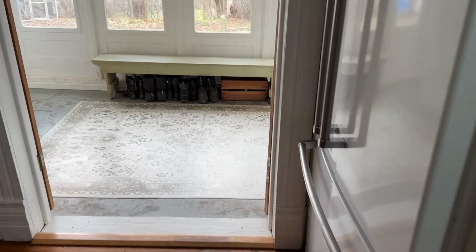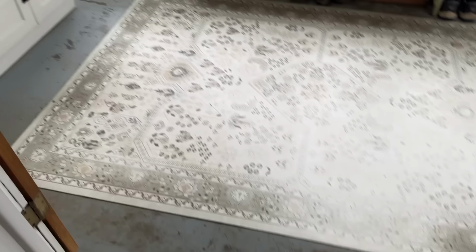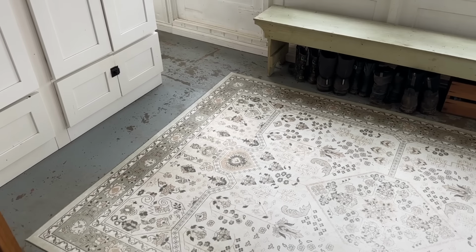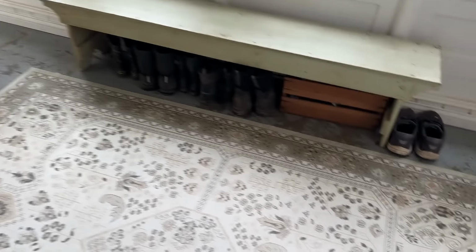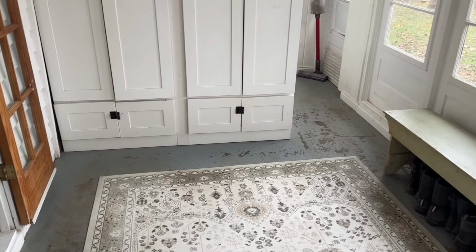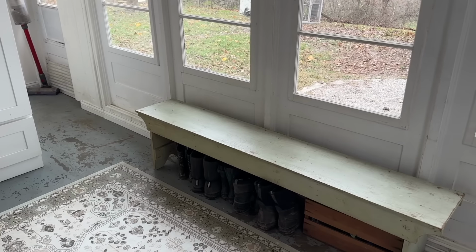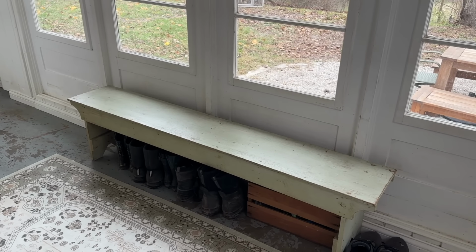And then we have our mud room here. We need to repaint the floor. We paint the floor every once in a while. I'd say it's been a good year since we've done it. So I cover a large majority of the floor with this vinyl mat just because, you know, painted floors only hold up to so much traffic. And as a family of 10, we put a lot of wear on these floors, but it's a hardworking mudroom.